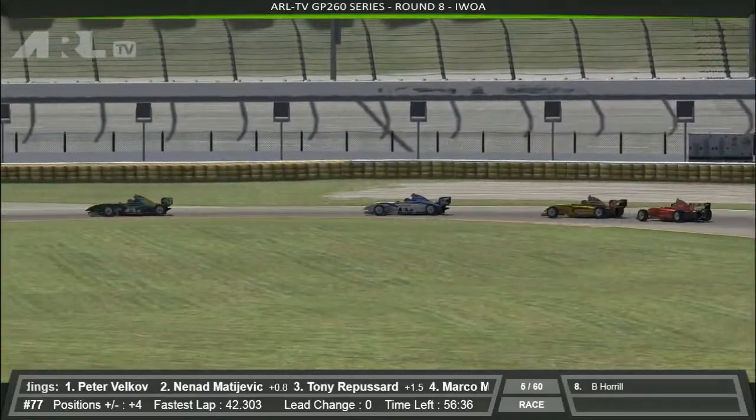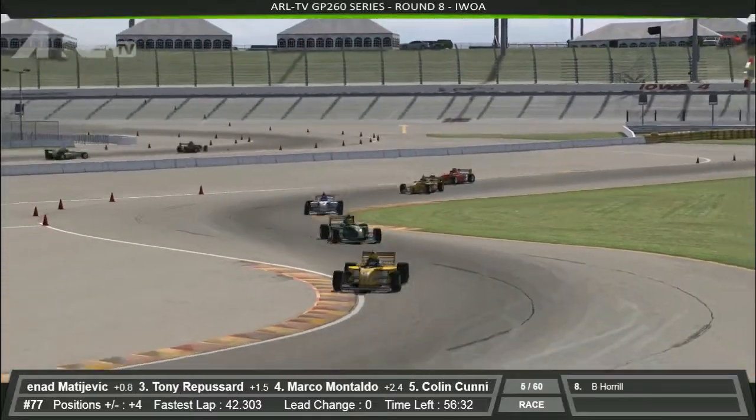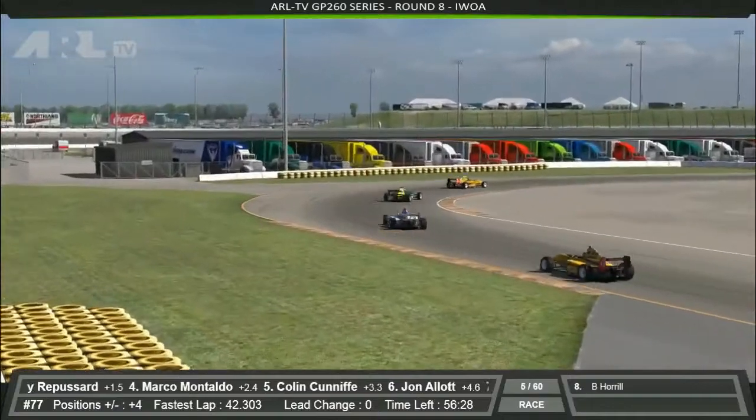And it looks like we've got a retiree due to a frozen PC as well, Paul Nelson. Looks like he's had to get himself out of it. He should be coming back in with a bit of luck.